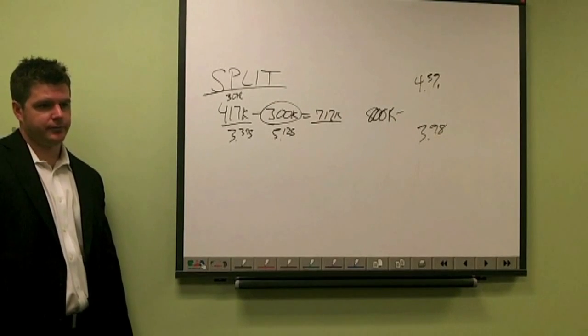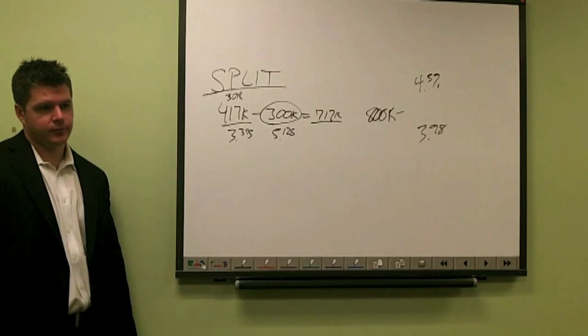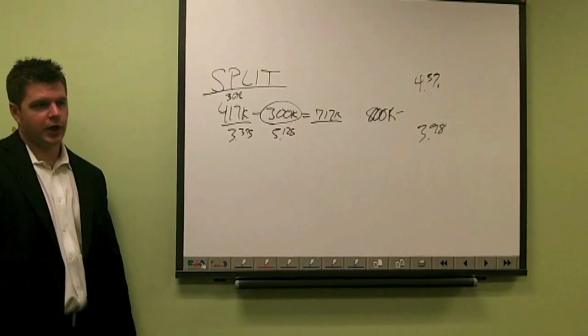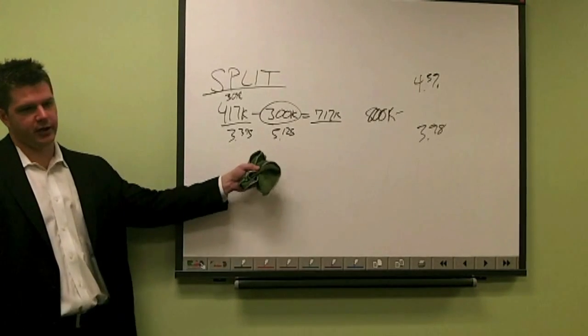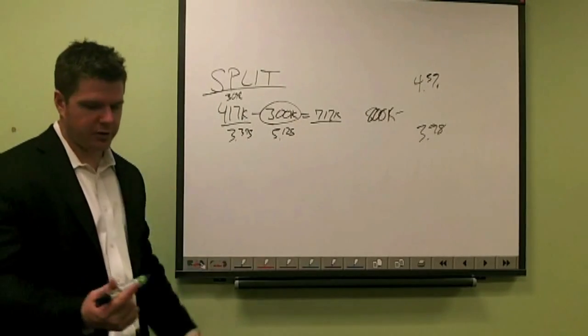So on an $800,000 loan, would you split? I mean, does it have to be a higher percentage, the first loan versus the second loan? Yeah, the first loan always must be higher than the second, because you want to max it out at the 417 anyway. Here's another one I did yesterday.